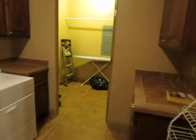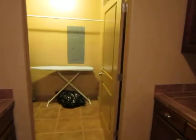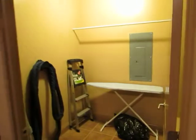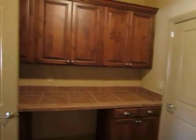And last of all, kind of a catch-all mud room, storage room, you name it room. Everyone needs one of those rooms. And then you've got also some cabinetry in here.